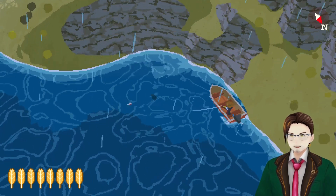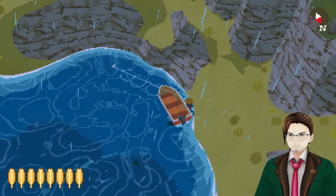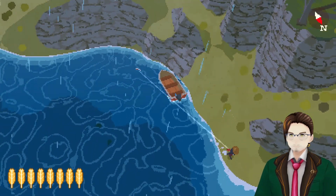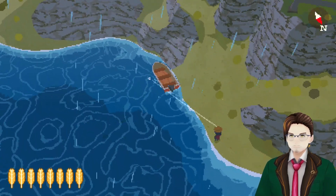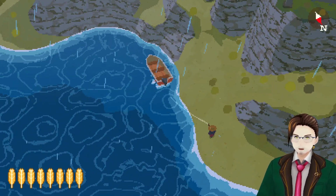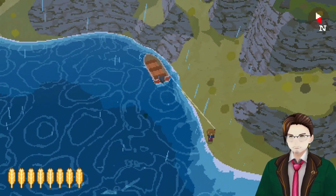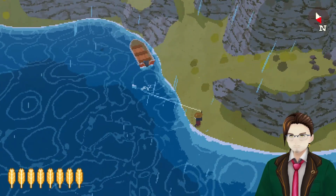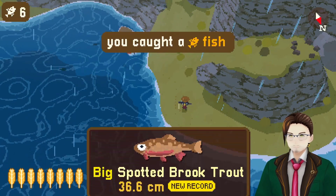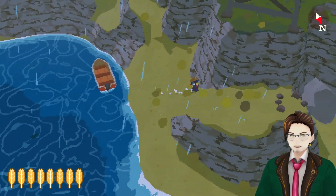What is this? Okay. Nothing. Just go do this. Okay. Fishy, fishy, fishy. Grab the thing. Can you grab the thing? Yes. Spotted brook trout. Big. Okay, what's over here?